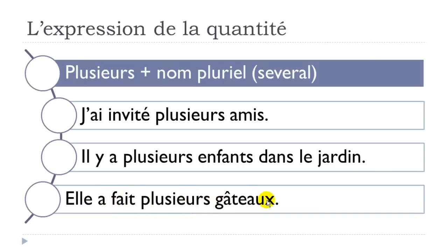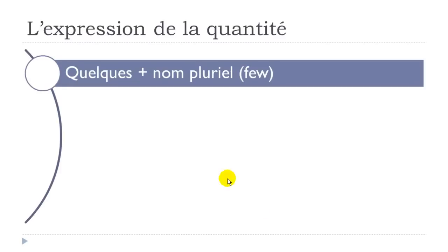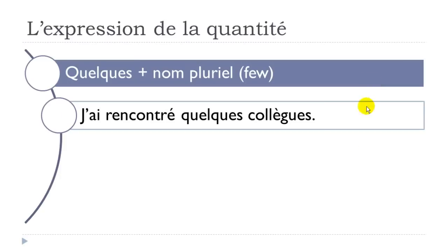Plusieurs gâteaux, cake, okay? So what you can see here is that ami here is with S, so it's the plural form, okay? Here, right after plusieurs, you've got enfant with S at the plural form, and then here you've got gâteau with X, so it's the plural form, all right? So let's see now the second one. Quelques, you don't pronounce the final S here. Quelques means few, okay? And same thing as we had previously, you will have to add a noun at the plural form, okay? So let's see the first example.